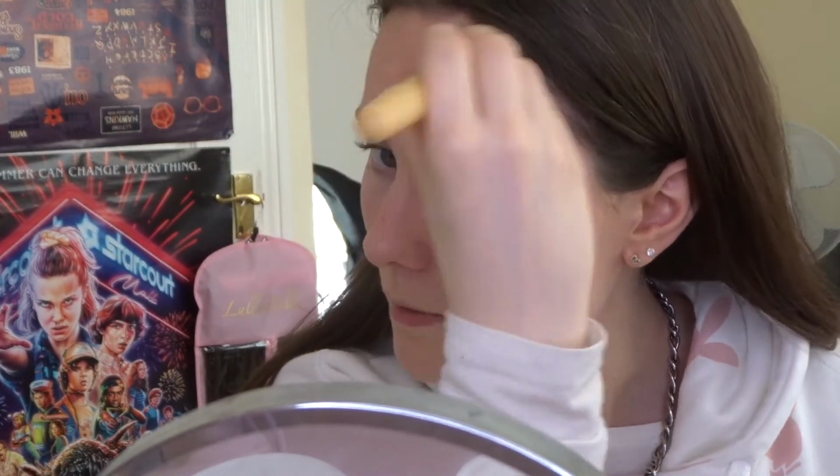Today, like bronzer and blush, I tend to switch up pretty much every day, but today I'm going to use my Laguna from NARS. This is just in that Stephen Klein palette, and this is the best bronzer brush, the Eco finishing brush. I don't know if you can still get it. You can probably get it on like Amazon or something, but it's the best bronzer brush. So good.